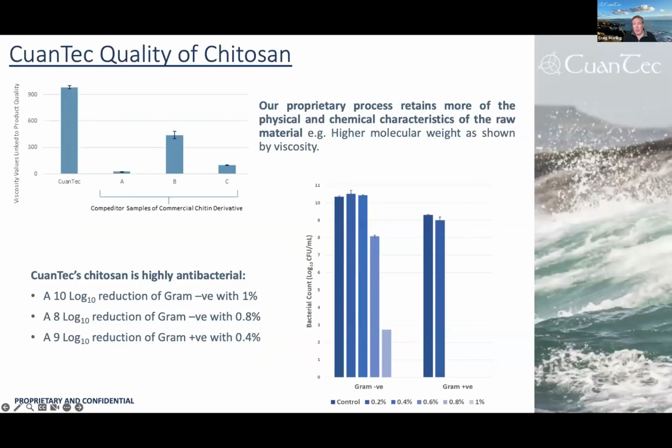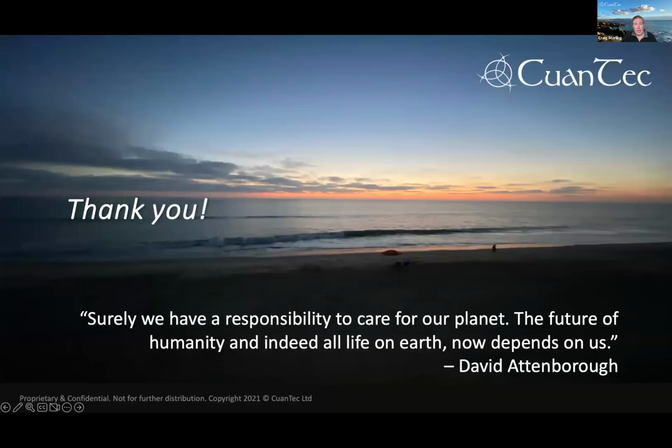So just another validation slide here for our chitosan. It really just talks about the higher molecular weight that we have than any of the commercially available chitosan on the market, which is some of the reasons why we're able to do some of these applications. So I think I've got about 40 seconds over, but thank you very much. Looking forward to any questions at the end, or if anyone would like to contact me, I'm sure they're happy to provide my contact information.